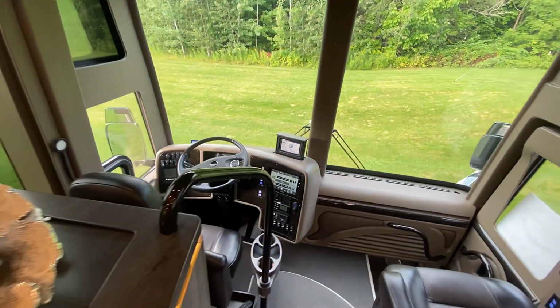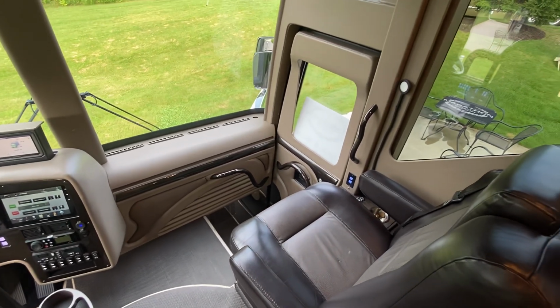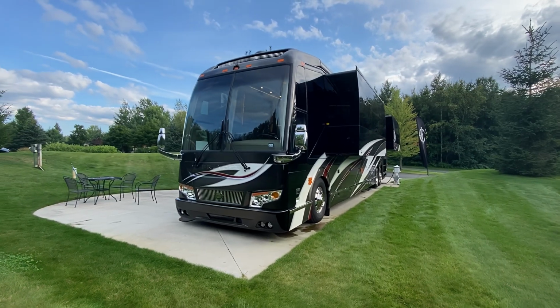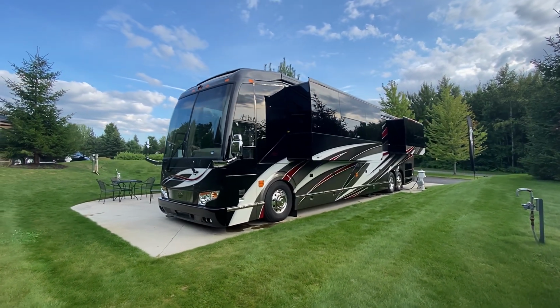Just get to the cockpit area here as well. Beautiful from top to bottom and from front to back. You can see how beautiful northern Michigan is as a backdrop of this beautiful 2020 double slide H3.